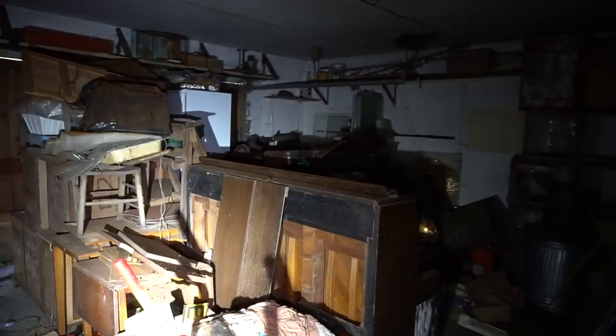According to things I keep finding in there, this place has been empty for around about, I don't know, 10 years, but I would have said longer. I'm guessing it's not.